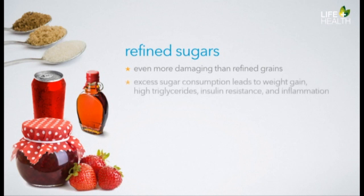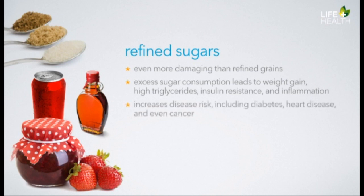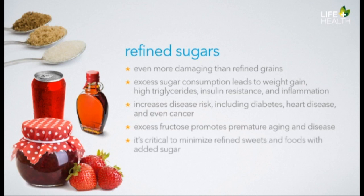It contributes to weight gain, high triglycerides, insulin resistance, and inflammation, which in turn increases the risk for many diseases, including diabetes, heart disease, and even cancer. The effects of fructose are even more pronounced than that of glucose. In fact, fructose has been shown to increase the formation of advanced glycation end products 8 times more than glucose. AGEs accelerate almost every disease process known to mankind and contribute to aging. It's so critical to minimize refined sweets and foods with added sugars.